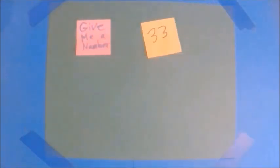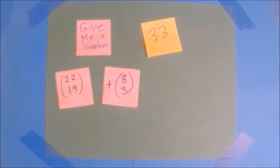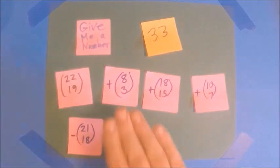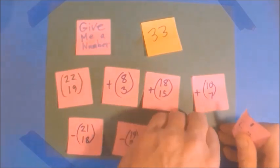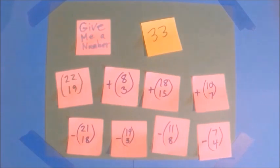And here's what it looks like. You say, give me a number. And then let's just say, for example, they say, okay, 33. And then you consult the ether, and then you start channeling. 22 choose 19, plus 8 choose 3, plus 18 choose 15, plus 10 choose 7, minus 21 choose 18, minus 19 choose 3, minus 11 choose 8, minus 7 choose 4.